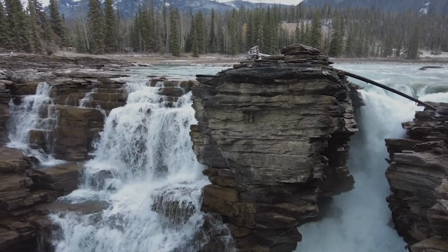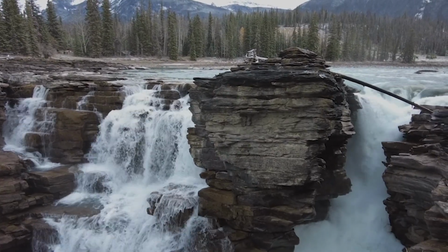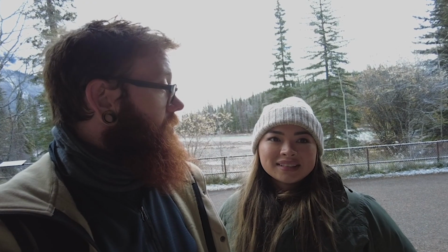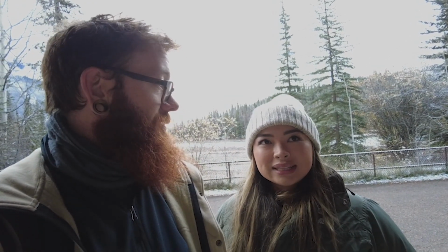What did we learn about Athabasca Falls? They're strong. They're very strong. They're also glacial falls. All of this water is coming from melted ice. Makes sense why it is so clear and blue. Cold.